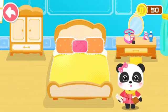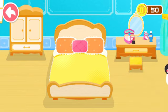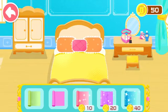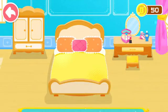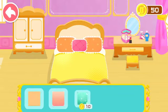Now, let's choose some exquisite furniture and decorations. Let's do it! Which wallpaper should we choose? Pick the floor tile you like.